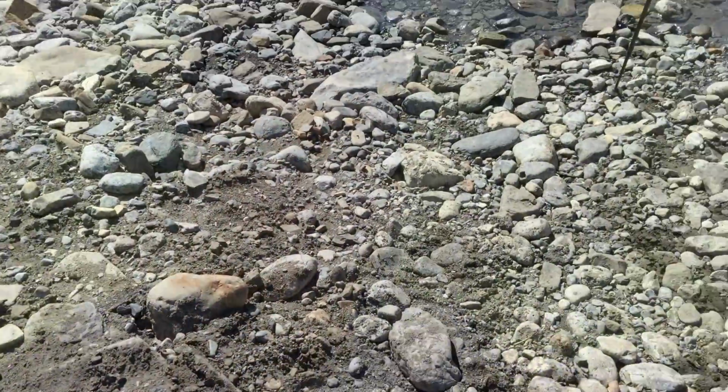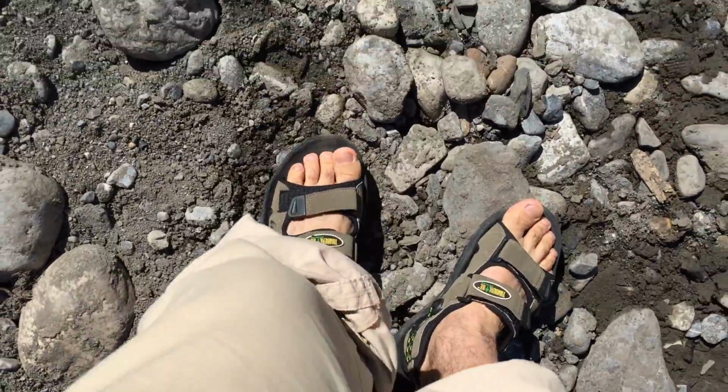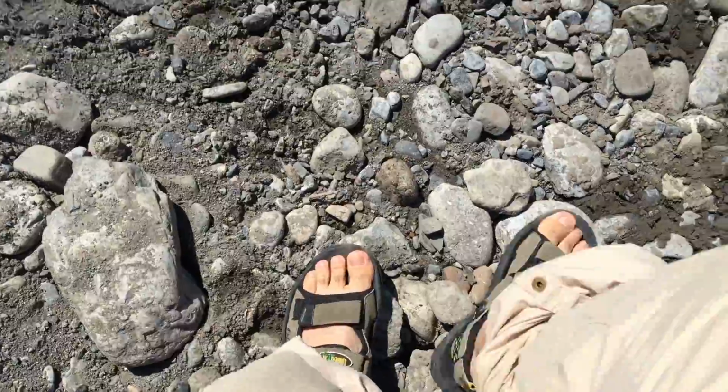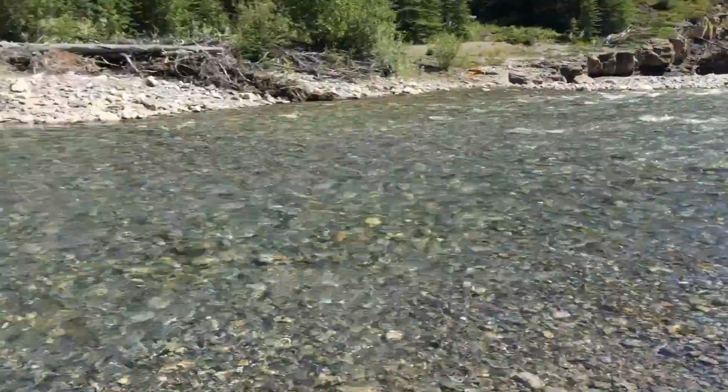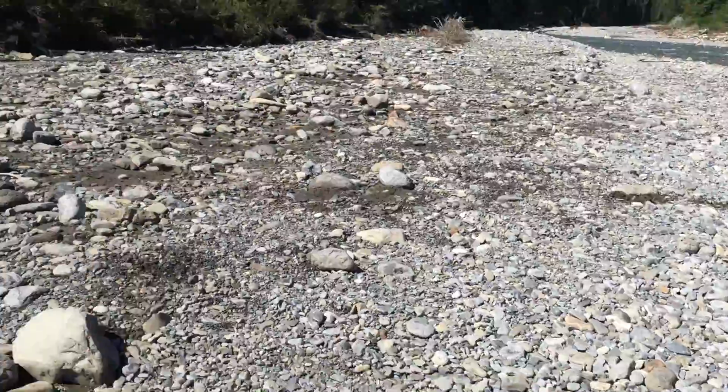All right, that's what's happened. Well, we got our sandals and crossing shoes here. Gonna have to cross the water. It's gonna be cold. It's actually not that bad, as long as you don't get swept over. That is cold. Oh man, that's like having your feet put into a bunch of ice cubes. That was chilly. All right, we'll see where this heads off to.